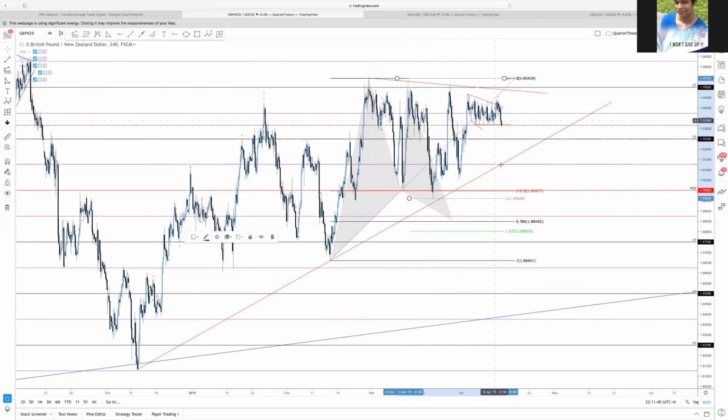If price does break this trend line, I'm assuming that it's going to come down to close with this harmonic, which is a nice area because it's right here at my midway point of my 0.786. It is below the 1.9. It gives me a better indication that we will be coming down to at least the 1875.